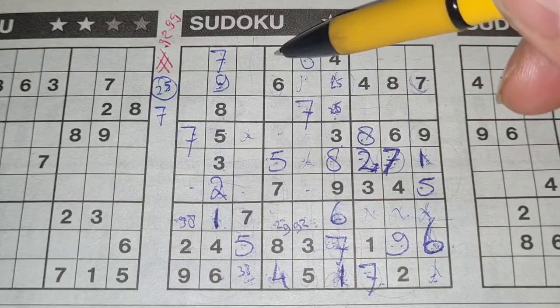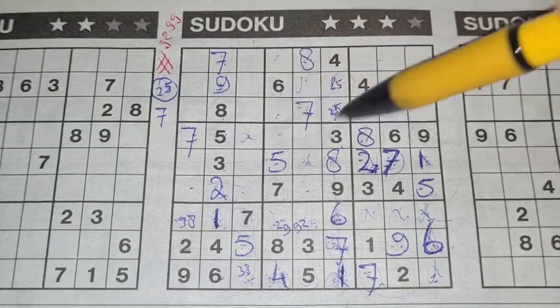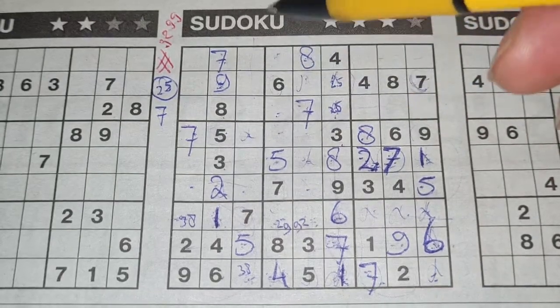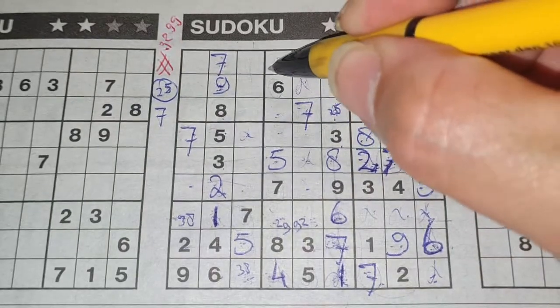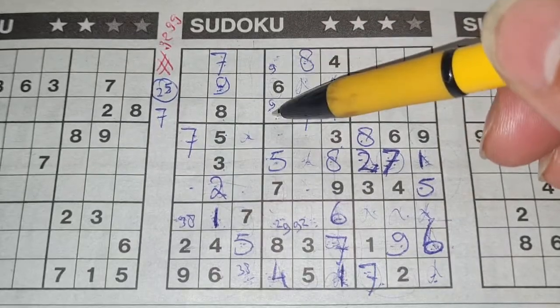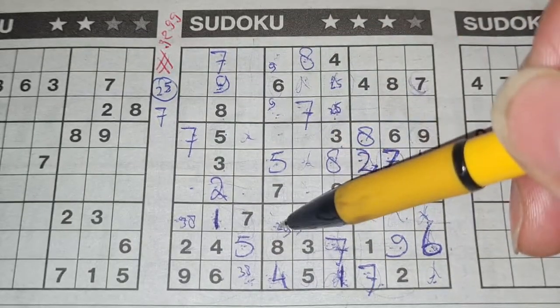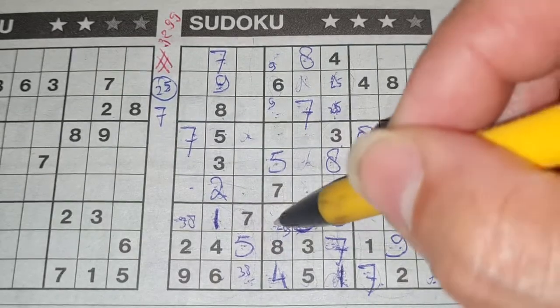9. 3 missing numbers in this big square. One of the missing numbers is 9. We see here 9, no 9 there. So the 9 could be here, could be there. So we have a 9 in one of those 2 boxes in this column. So this box cannot be a 9 anymore. That box should be a 9. And this box should be a 2.